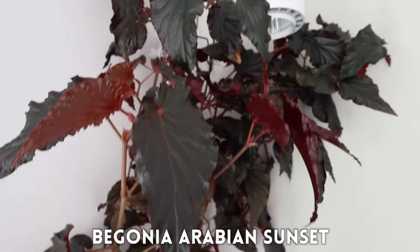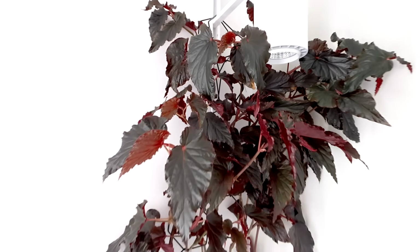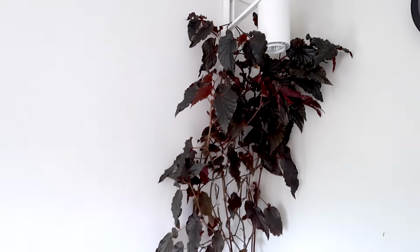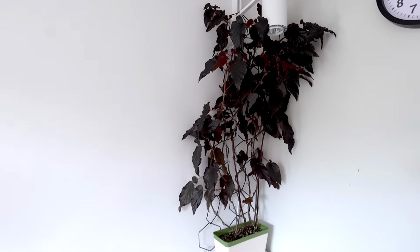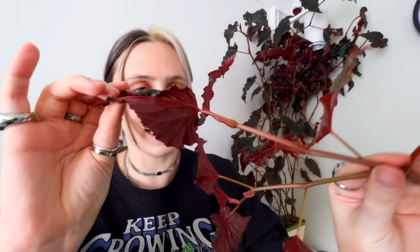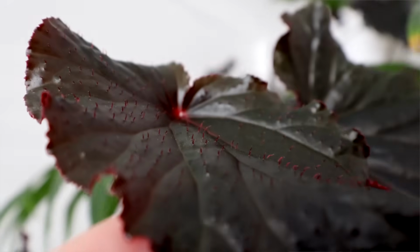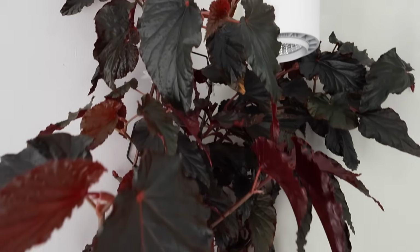The first one I have to include on this list, my favorite goth plant, the Begonia Arabian Sunset. It grew so well for me, and at first, I can't believe this, at first I didn't like this plant. I got it in a swap box, and I was just like, yay, a red begonia, yeah. But oh my goodness, it has grown on me so much, and it has grown so much. She is absolutely massive, and the sort of black front leaves with the red backs and the little barbiness on them. Absolutely love it. Putting that in there. And also, I do quite like that the leaves stay fairly small on it.